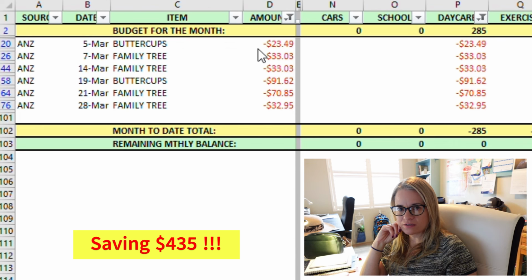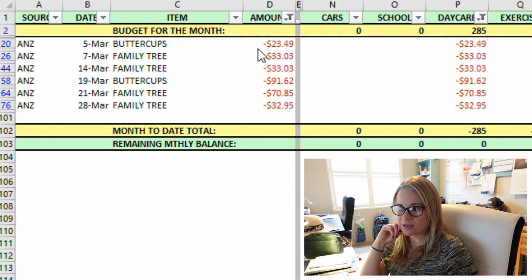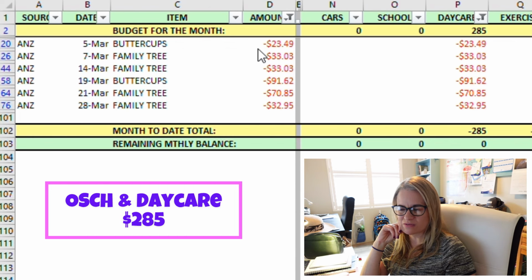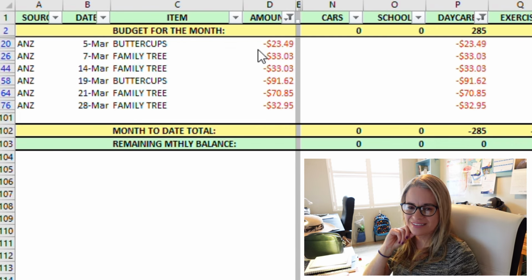We don't use the daycare every day. All three of them go to after school club just one afternoon a week, and my youngest does one day at daycare, just so I can get some work done while the other kids are at school. So he doesn't really do a full day, he just does the school hours day. So $285, so much better, so much better.